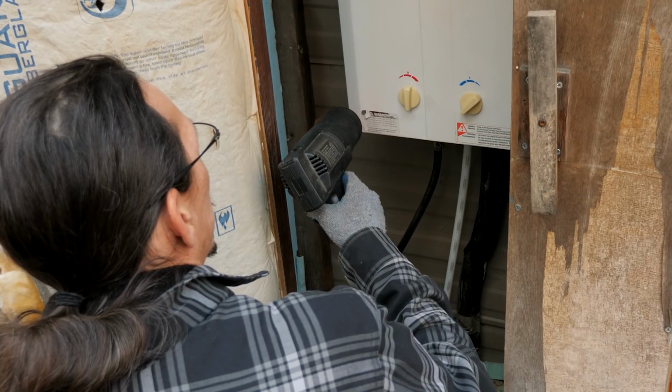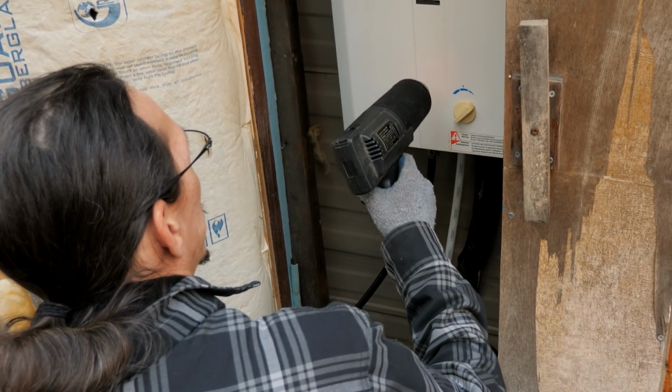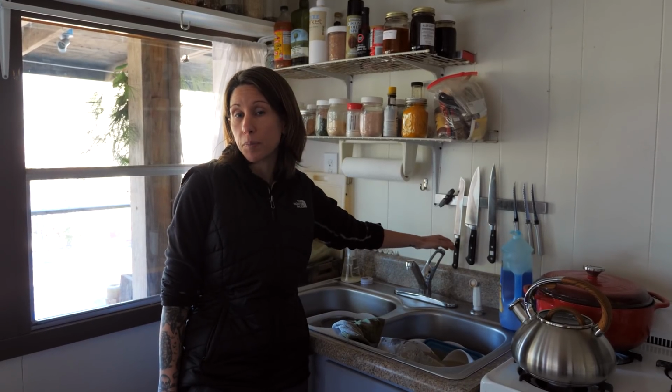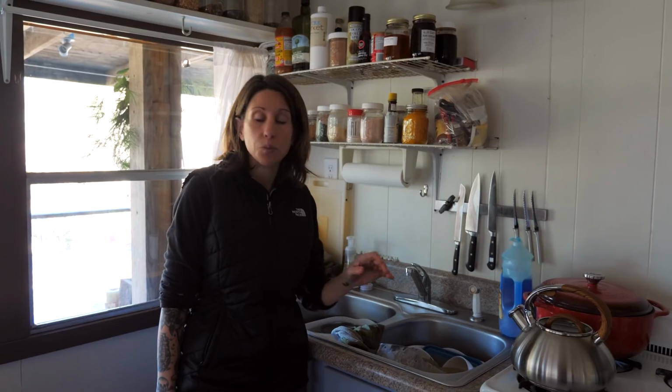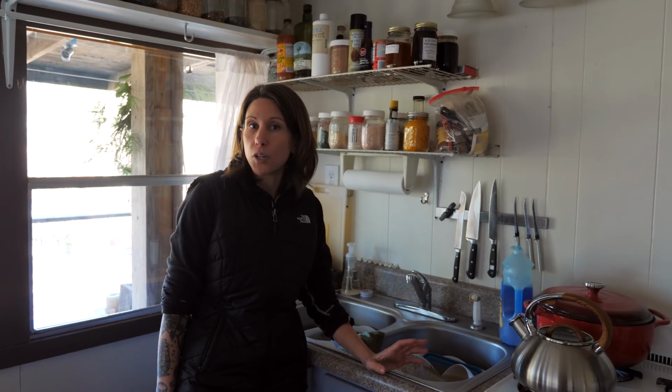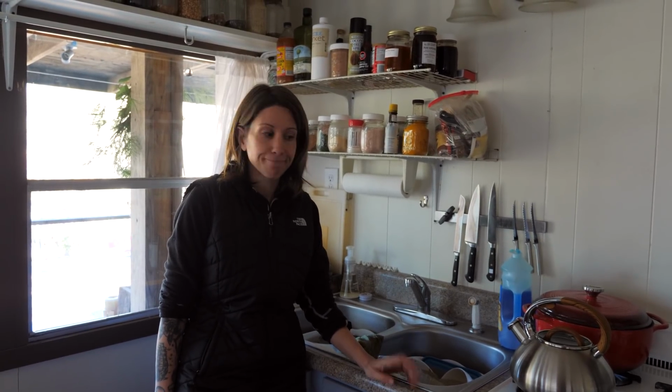Over the last couple days it hasn't been too much of a problem, just our hot water has been freezing and Jeremy's been going out with a heat gun and thawing it out. No big deal, but as of today we have no water. Our cold water pipes are now frozen. Last night we were able to turn on the water for a little bit and slush was coming out, and today we have no water at all.